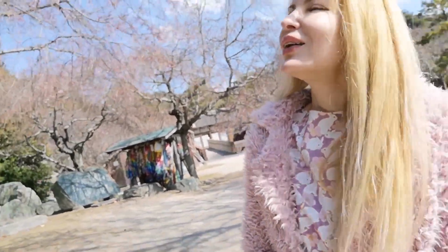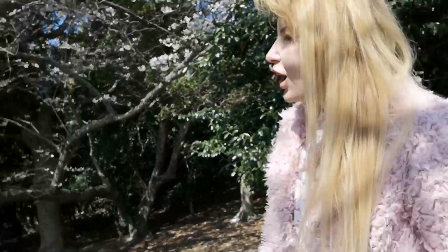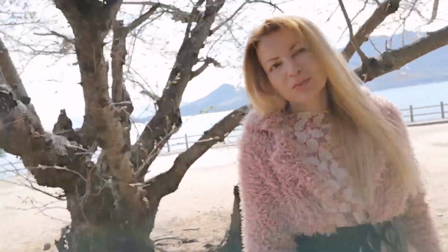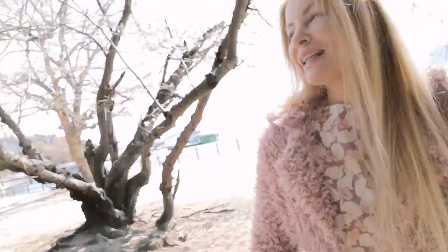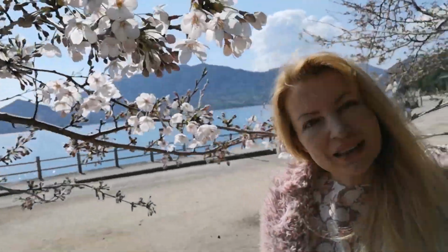And a very quiet morning here, almost on the beach. And this is a very beautiful cherry tree that will bloom gorgeously in a few days. I wish we could be back. See how cute they are.